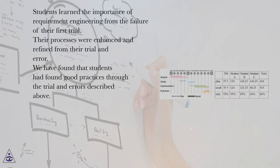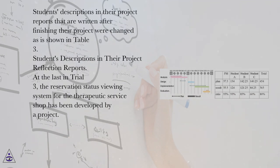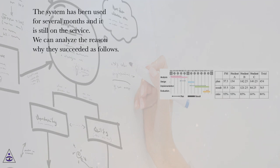We have found that students found good practices through the trial and error described above. Students' descriptions in their project reports, which are written after finishing their project, changed as shown in Table 3, students' descriptions in their project reflection reports. At the last in Trial 3, the reservation status viewing system for a therapeutic service shop was developed by a project. The system has been used for several months and is still in service.